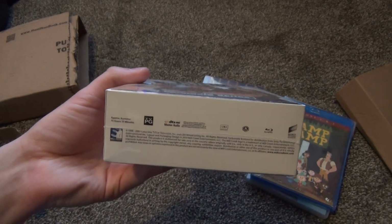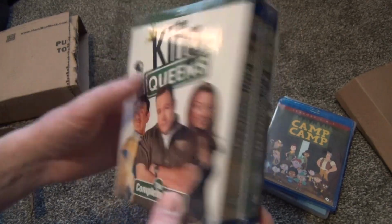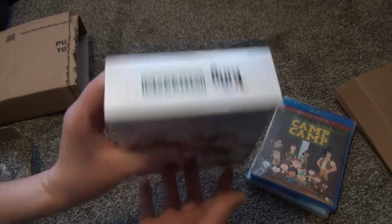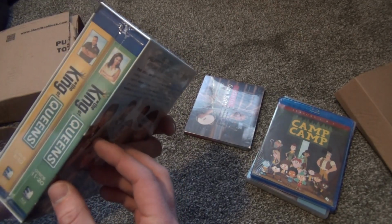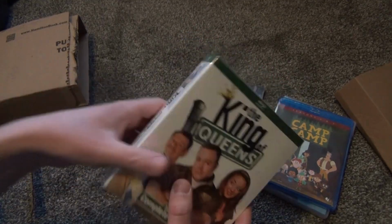75 hours and 55 minutes of runtime. I don't think I'll ever watch all of these, but it's just kind of fun to have in the collection, I guess. So this is a nice box set. This is a really nice looking package overall. So for people who are big fans of this show, I'm really happy that you guys got a nice box set of this. So there's that.